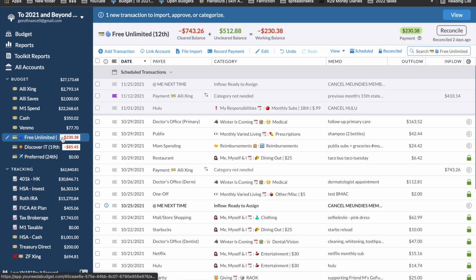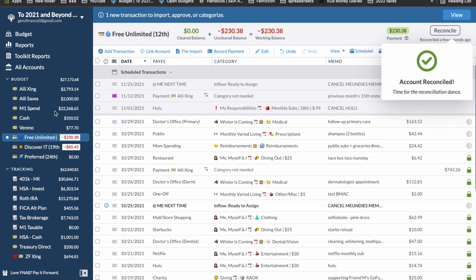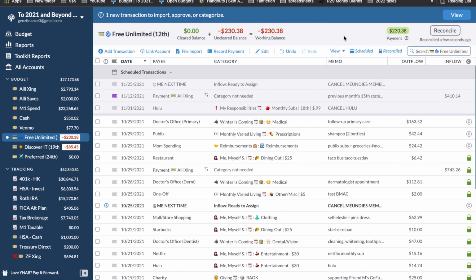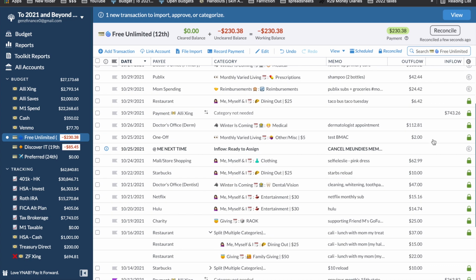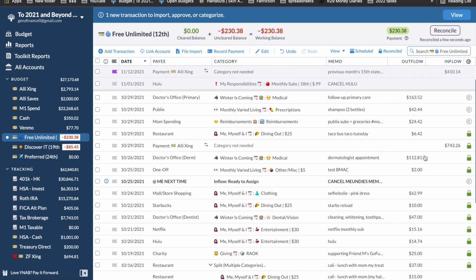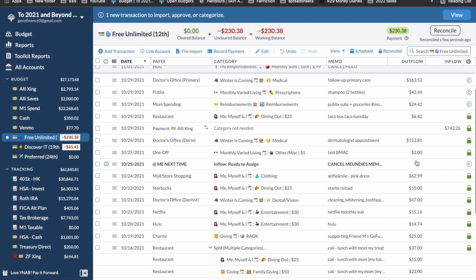The other account I will do is my credit cards. Let's see. This payment for $743.26 cleared, and then the rest of these still have not cleared. So is my account balance at 0? Yes, I paid these off a little bit early, and I just paid them all the way down because the balance was getting really large. I think it's because I had a couple of transactions that were larger than normal for me, like this $112 to the dermatologist, and then a $163 at my primary care doctor.